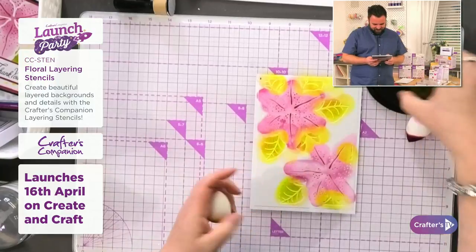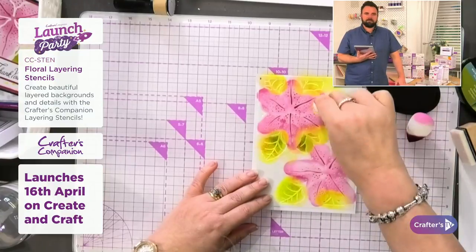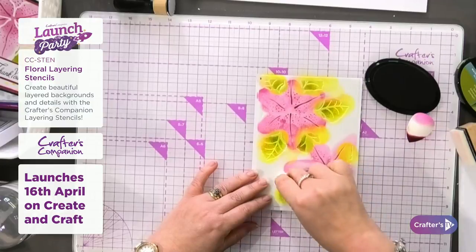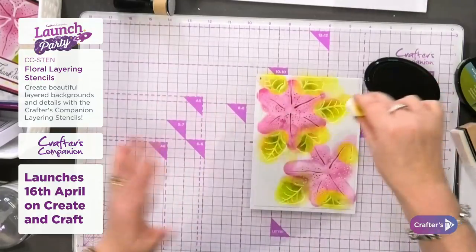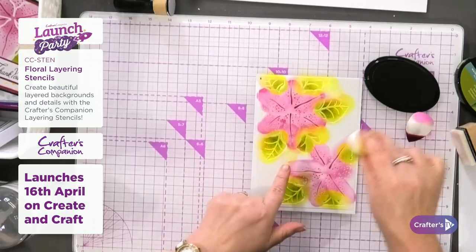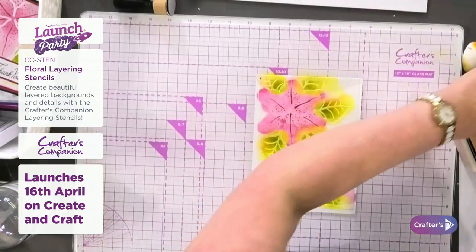Now, I haven't been careful with this application. You will be much more careful at home. But what I wanted to do was just show you the quick application. And actually, what I would have done, Joe, at home, is when I finished doing that red, I would have taken some tissue, cleaned off the surplus pink ink before I go in to do the green leaves, just so I don't get any transference. And I have gotten a little bit of transference on mine, but that's because I didn't clean my stencil off, because I'm rushing it for you. So you would do that at home.